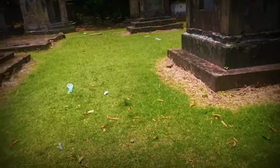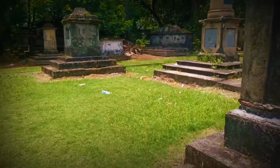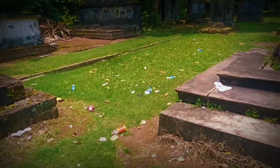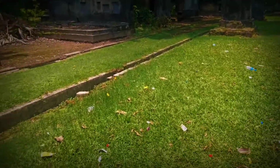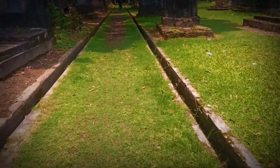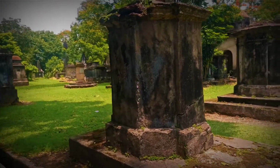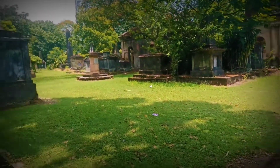So as I said, Henry Louis Vivian de Rosario was born on the 18th of April 1809. His dad was Francis de Rosario, an Indo-Portuguese office worker, and Sophia Johnson de Rosario, she was a Britisher. Yeah, so these are all, as I said, ancient graves and tombstones that have been here for the last 200 odd years.